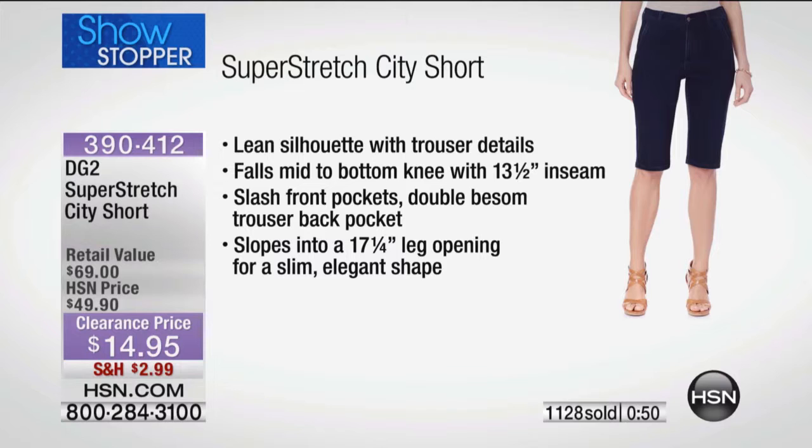So you've got that lean silhouette with that trouser detail, and it falls mid to bottom of the knee with a 13 and a half inch inseam. That's so true, depending on your leg length, of course. You have the slash front pocket with a double besom, and then your trouser back pocket. That's the styling of that trouser back pocket. And it slopes into a 17 and a quarter inch leg opening for a slim and elegant shape.